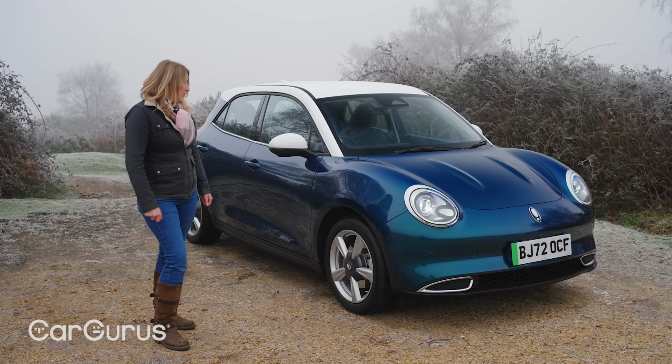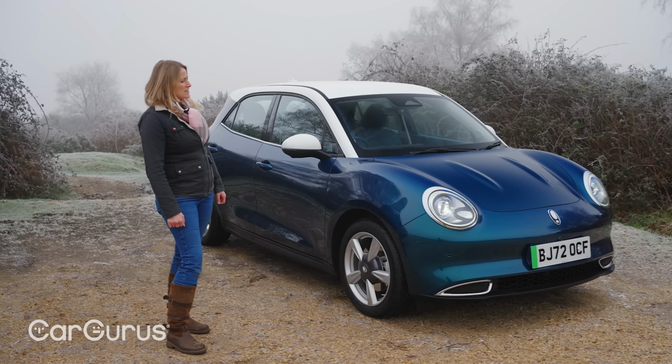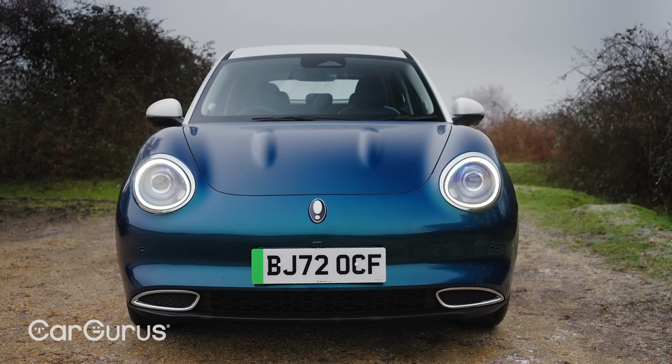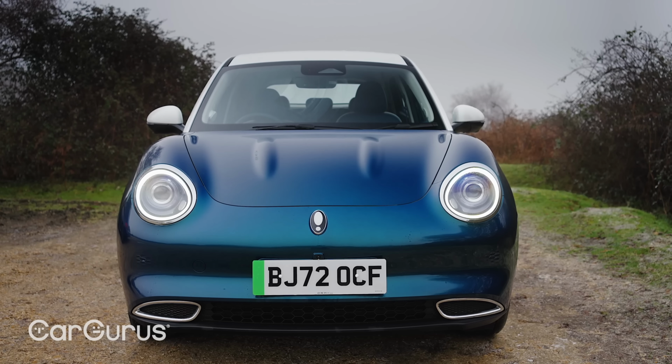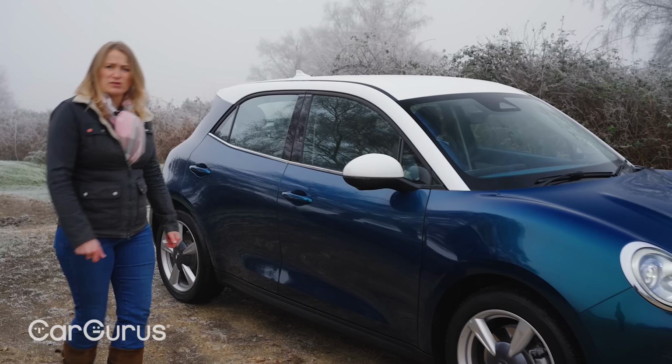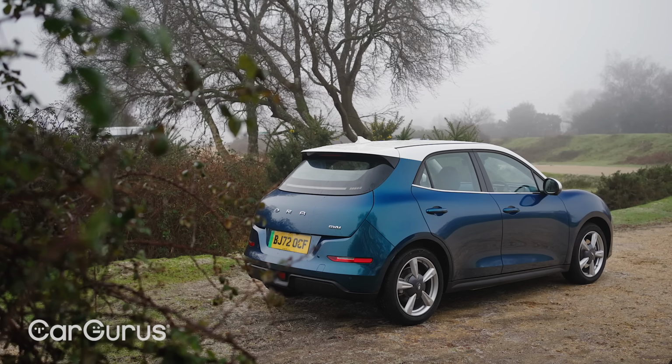And what about the styling? I think it's an interesting one, isn't it? I've heard a lot of people say that there's something Porsche 911-ish about it, which I actually can definitely see. Something a bit Mini, it just looks like, I don't know, a 911 that swallowed a Mini or something along those lines. It looks like all kinds of different things.